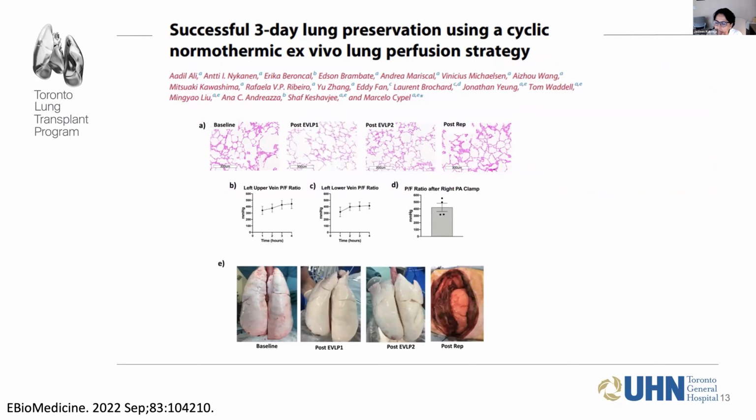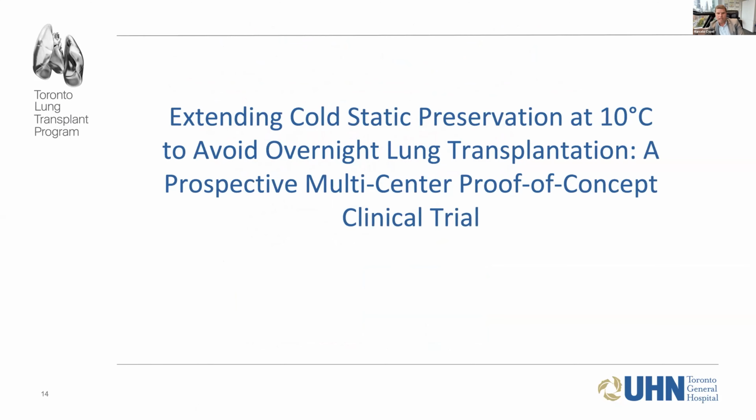Can we use this technique with EVLP? Yes, we can. As you know, EVLP is mostly used to assess high-risk donor lungs, but in this study, we combined the technique of 10-degree cold static preservation with EVLP. And by doing that combination, we were able to get to 3 days of lung preservation with successful post-transplant outcomes in a large animal. Now, we then moved on to this clinical trial extending cold static preservation.